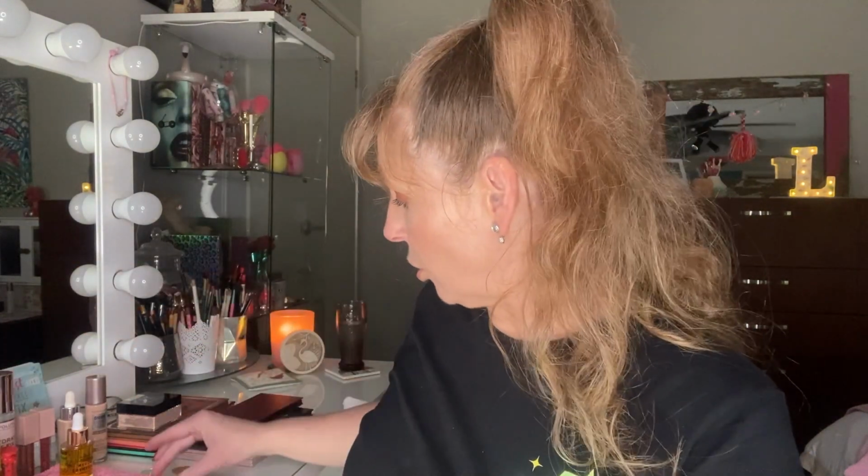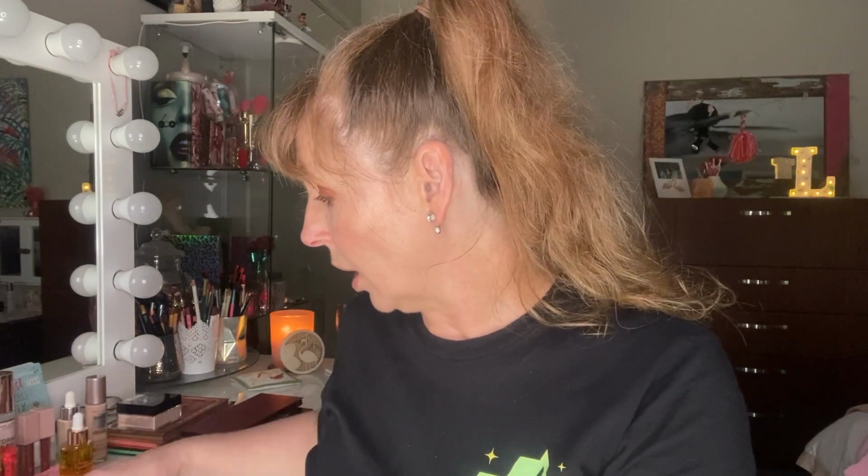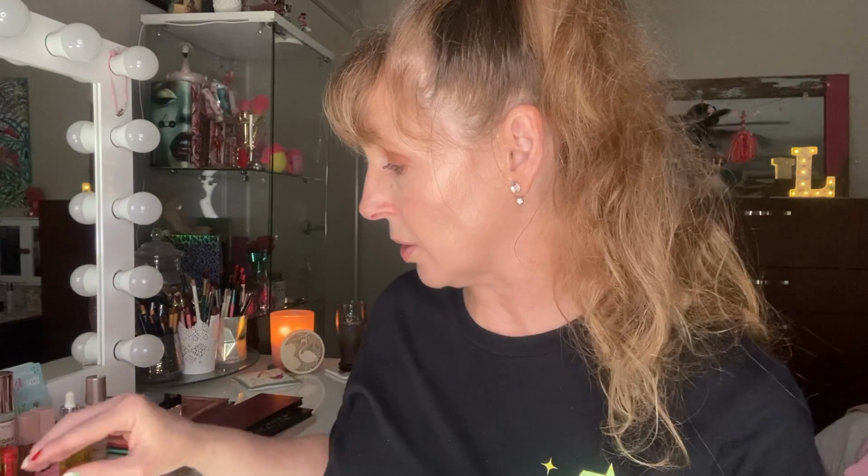Now, I did show at some point in one of my videos that I got the Revolution Grinch Advent calendar, but I didn't show you what was inside, so we will quickly go through that. There was a scrunchie and a headband, which I didn't grab, so they're not very exciting anyway. So it came with this palette, and I love the color story. I've already used that, so I was quite happy with it.